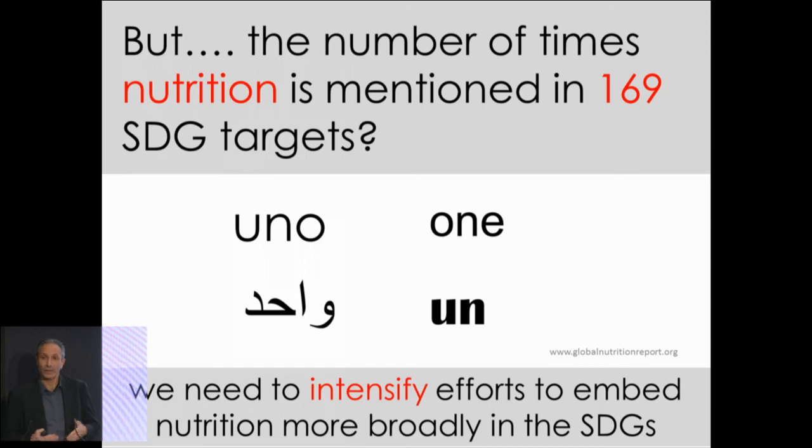Why? Well, the MDGs, if you look at the evaluations, did direct more resources to health. They did direct more resources to South Asia and Sub-Saharan Africa.